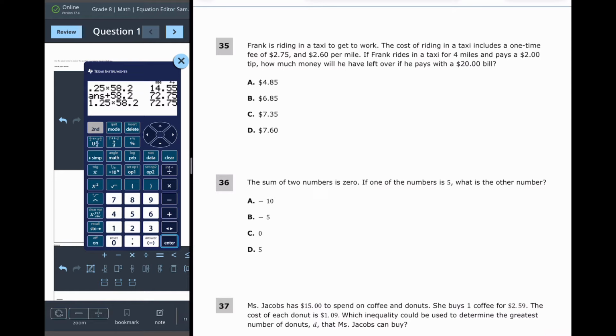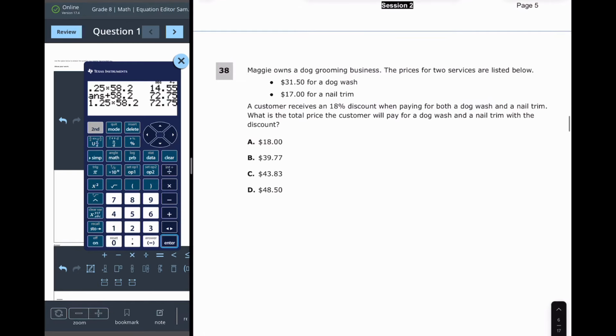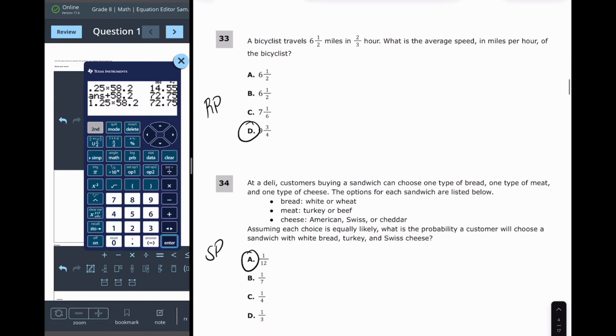For 35, it's an EE problem, and the answer is A. For 36, it's a number sense problem. The answer is B. And for 37, it is an EE problem, and the answer is A. And the last multiple choice problem, 38, is an RP problem, and the answer is B. Okay, so we're going to do all the multiple choice. So let's start with the first one, 33.